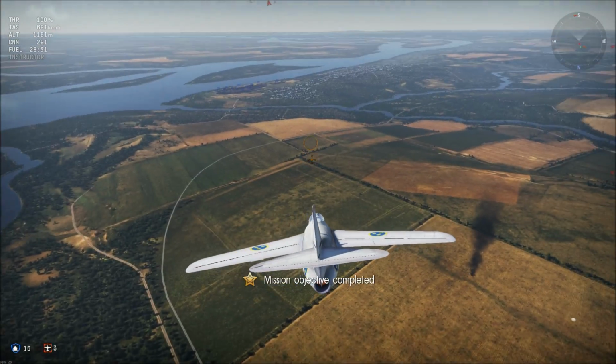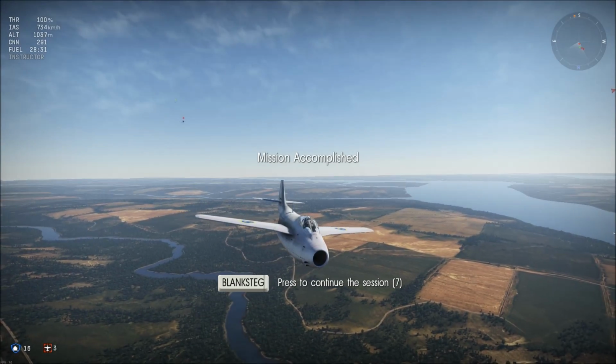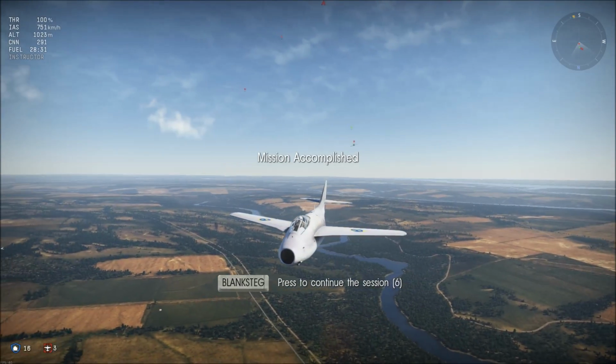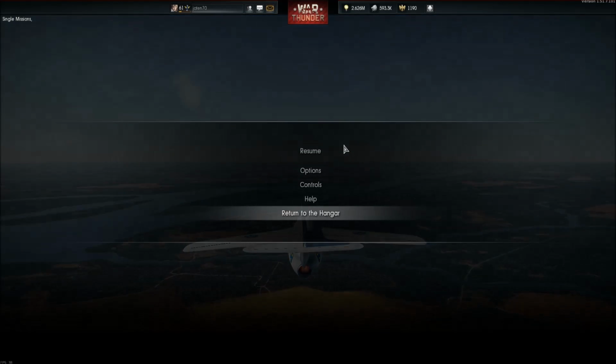Okay, so now that we have flown the J29 for a while, let's check out another Swedish aircraft. Let's just finish this mission. Return to hangar.